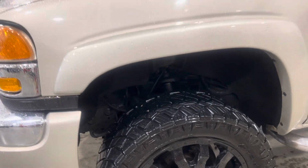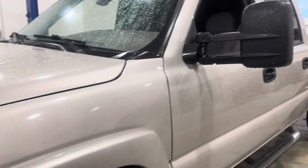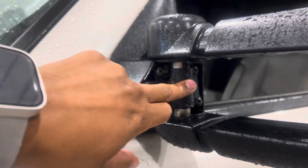Again, leveled, brand new wheels and tires on it. Looks like it is missing this little plastic piece that goes on the inside.